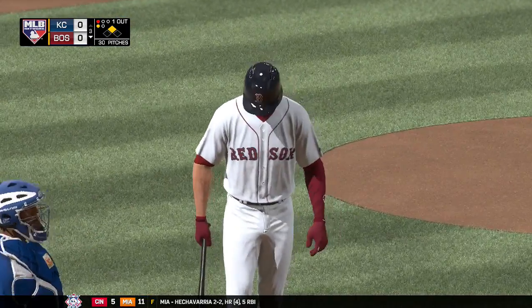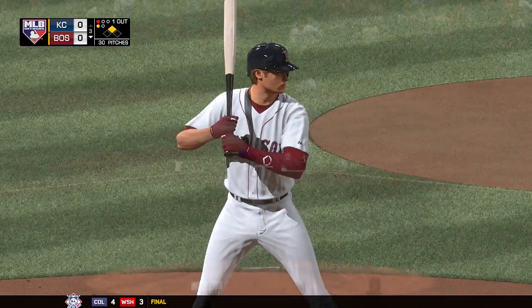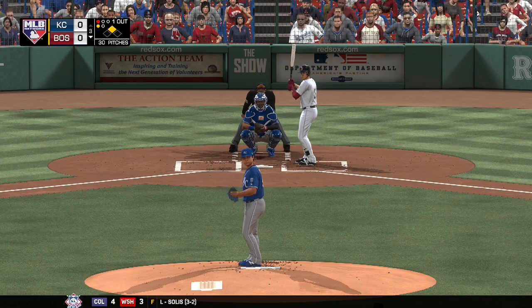It's 1-1. Well, Matt, this is a situation in last night's game. They didn't do a very good job driving in runs. Now, in this game, you capitalize on it. You grow from your mistakes and be able to come back and deliver in this one here.